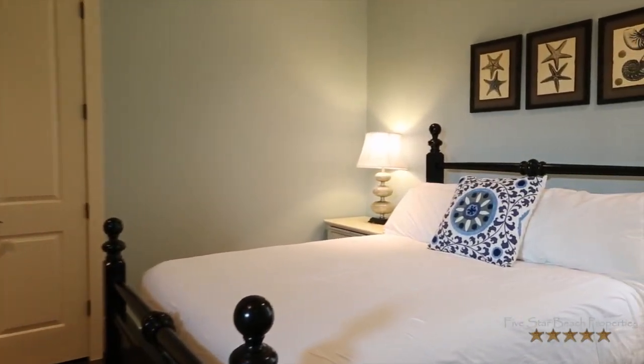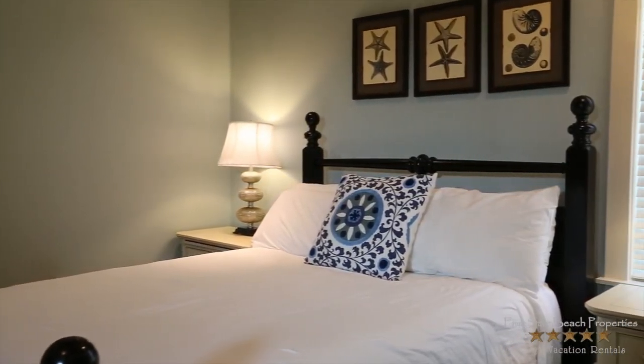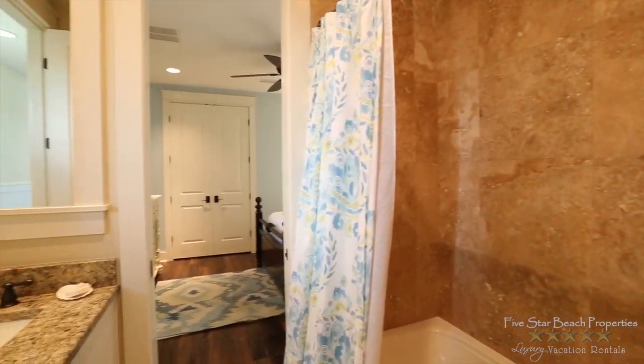A king suite located next to the bunk room hosts a king bed, a flat-screen TV, and a DVD player. The king suite shares a full bath with the hallway.